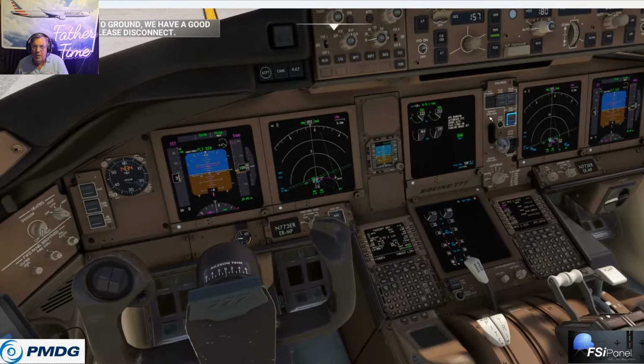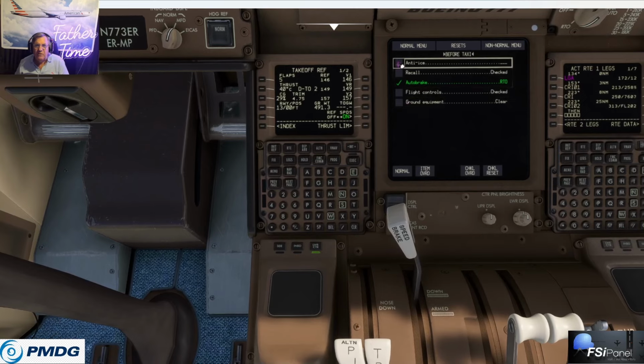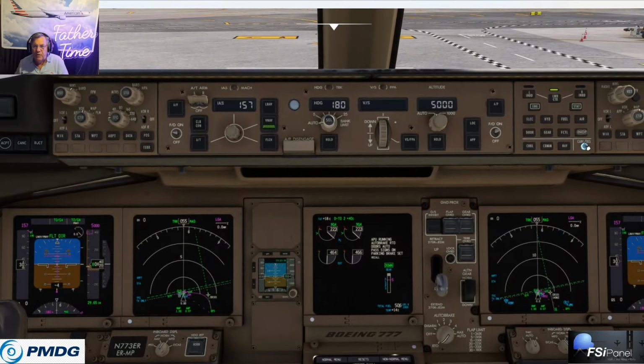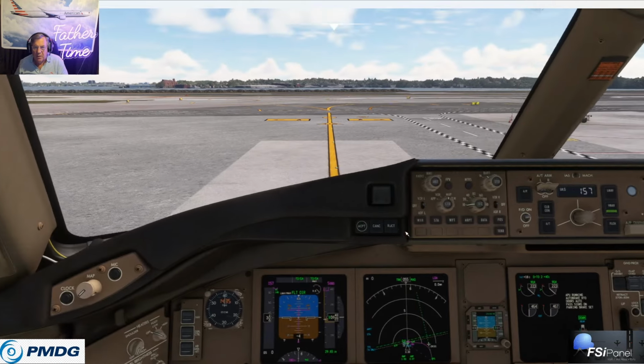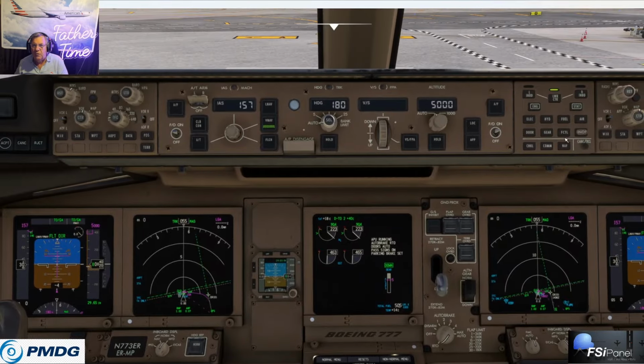All right. Two normal starts, flap five, please. And let's do the checklist. Anti-ice not required, we're above 10 degrees. We've got to do a recall here. If there's any problems, it would show up here. Got to do this. Flight controls, ground equipment, we'll wait on that. So let's go back up to the flight controls.